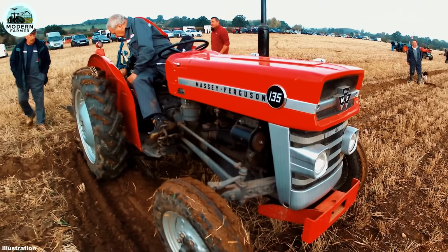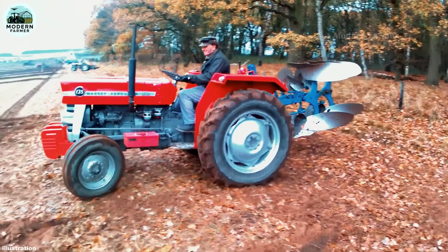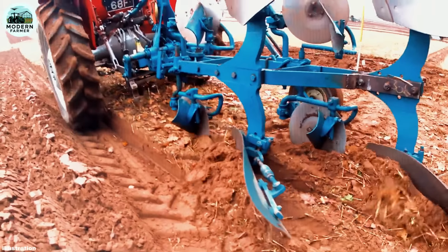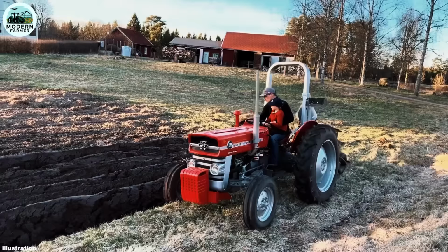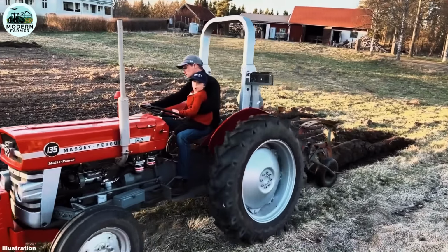According to test data, the MF-135 diesel makes around 34.86 horsepower, using about 2.0 gallons per hour. That works out to roughly 17.43 horsepower per gallon. And that 2.0 gallons per hour at that power level is a beautiful number. Simple, clear, and hard to ignore.